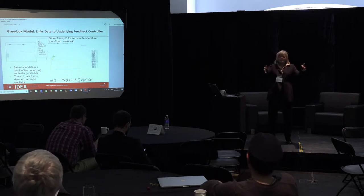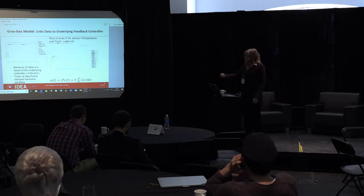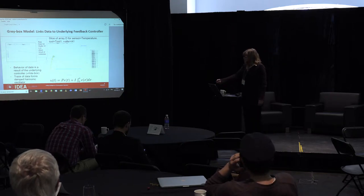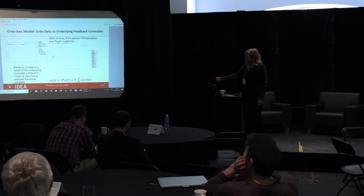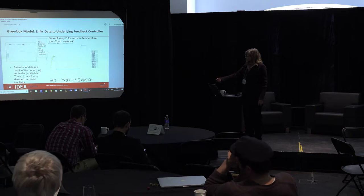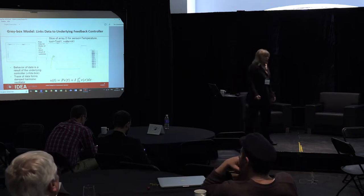You don't know exactly how it's sampled, but you could see it. And then the sensor samples during the process, and I hope you can see this, but there's a bunch of dots here. This is a sensor through time. And you can see that it has this very distinct shape. It's a damped harmonic oscillator. And that's because it comes from a control system.